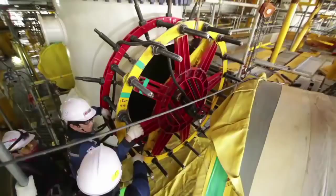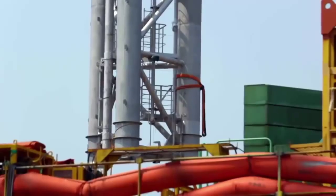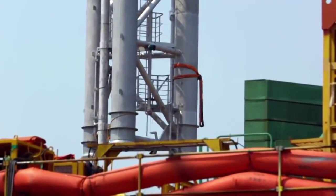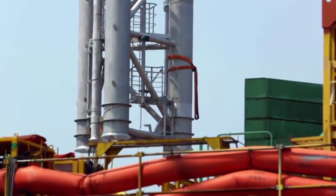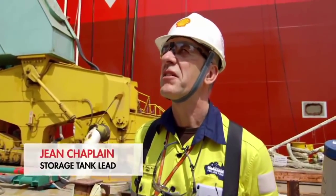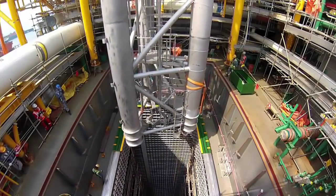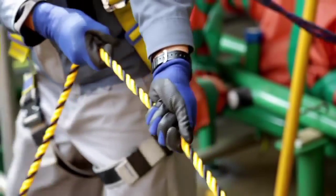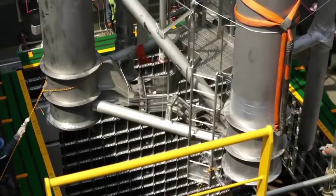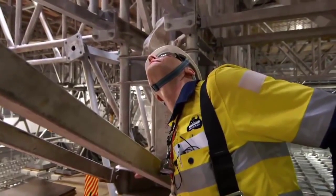Across the shipyard, one of the vast storage tanks is about to receive a pump tower. This will take its liquefied gas up to deck for offloading. Last time it was windy and it was very tricky. The 50-ton structure is safely coaxed through the narrow opening. Okay, it's going down.